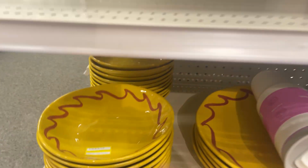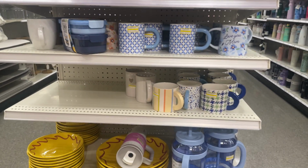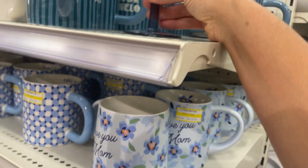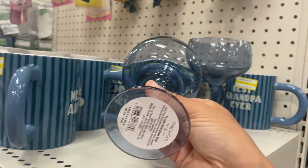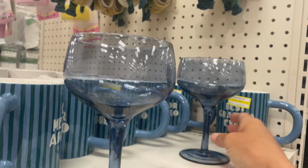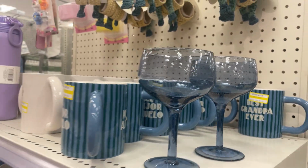Threshold brand. That's the Target brand, I believe. Oh, look at these. These are fun. Little cups. What are these? Wine glasses. That's cool. All right, let's go find more clearance.